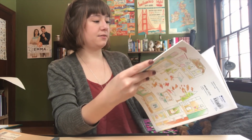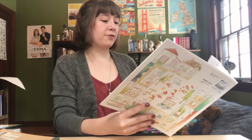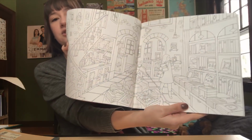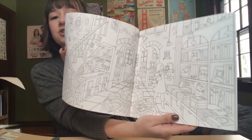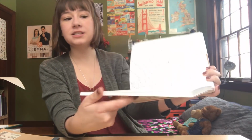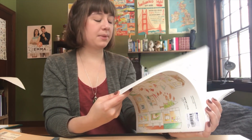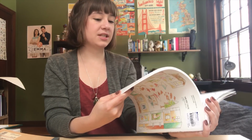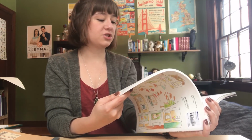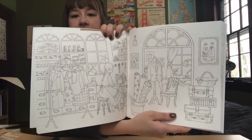Let me see if I can flip through. The theme of this book is someone going about shopping. This particular page is her in a bookstore. I actually have another coloring book in this series, which is The Little Girl at Home. They're made by the same illustrator, and I just think they have such beautiful illustrations that I wanted to go ahead and get the second one in the series.